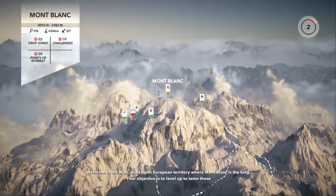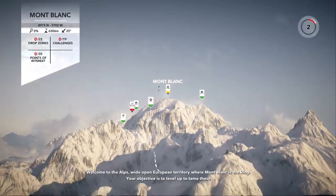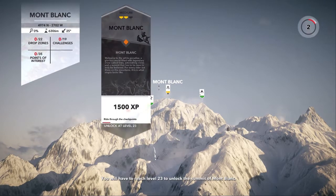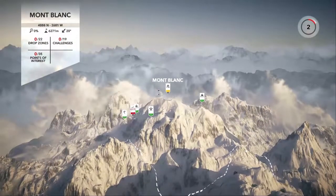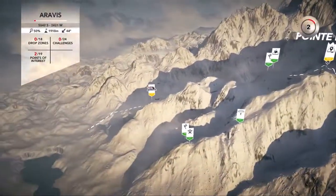Welcome to the Alps. Wide open European territory where Mont Blanc is the king. Your objective is to level up, to tame these snowy giants one by one, making your way to the king. You will have to reach level 23 to unlock the summit of Mont Blanc. How to level up? Let's have a look at some of the regions of the map.